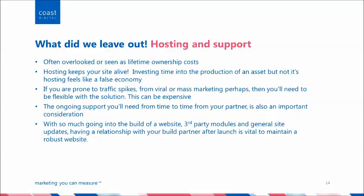These modules need updating, the site needs updating, and you want a really positive relationship with the people that have built your site. No one's going to know it better, no one's going to be able to help you more. To keep our site robust, to keep it live and to keep it up, we'd suggest a really positive relationship, one with an SLA and support contract as we might offer. Again, it allows that site to stay active and to deliver the best experience for you as well.